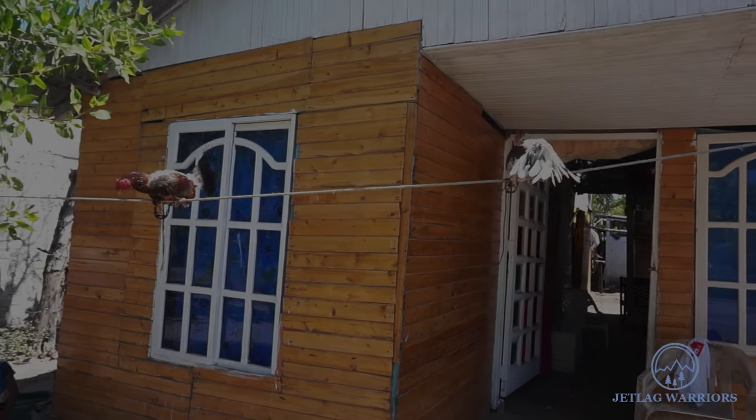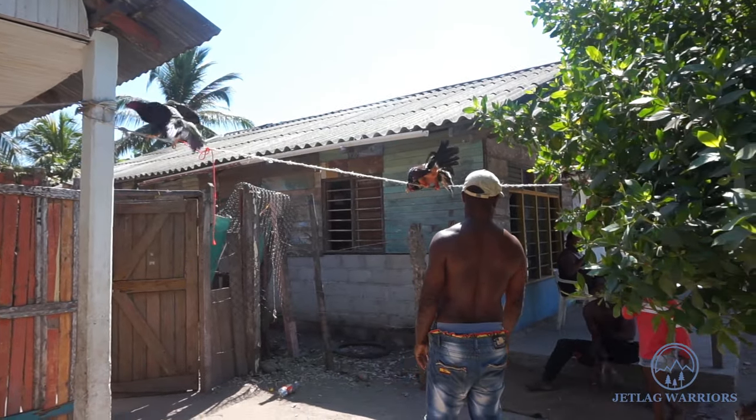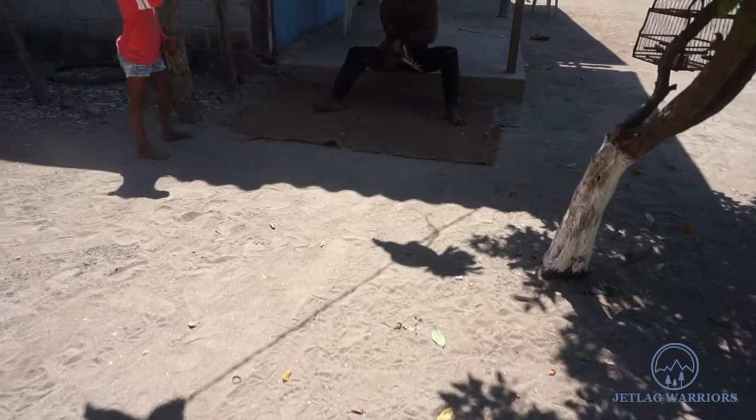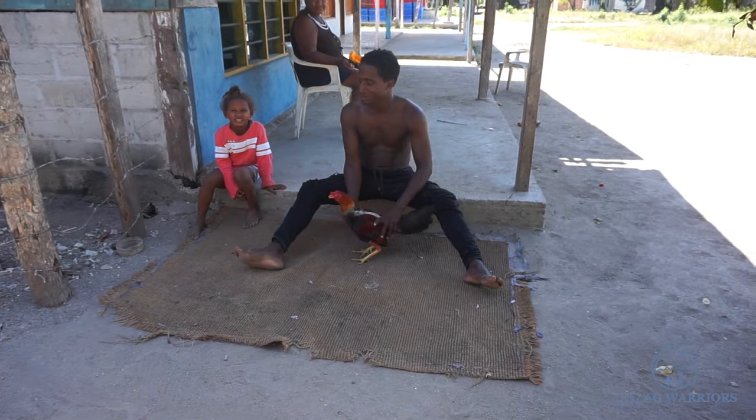We also ran into these locals who had these chickens with one foot tied to a string. Don't know why. I asked them why. They didn't speak English. I asked them if I could film it. They said yeah, thumbs up, smiling, laughing. So, all right, man.